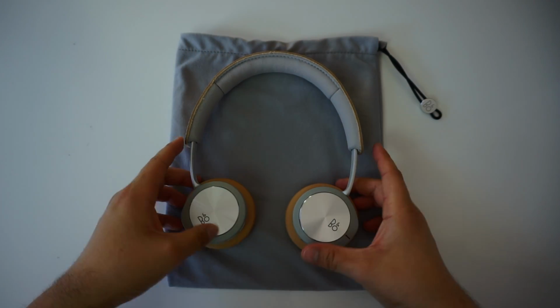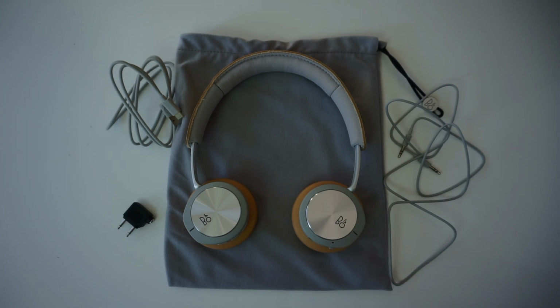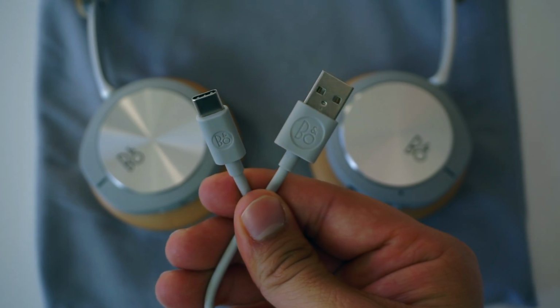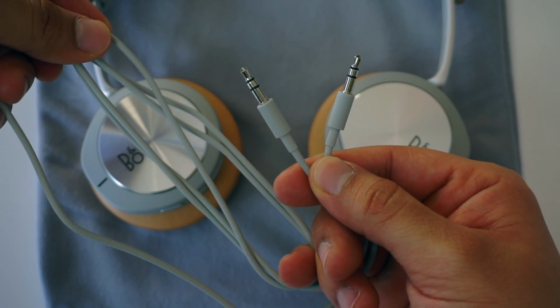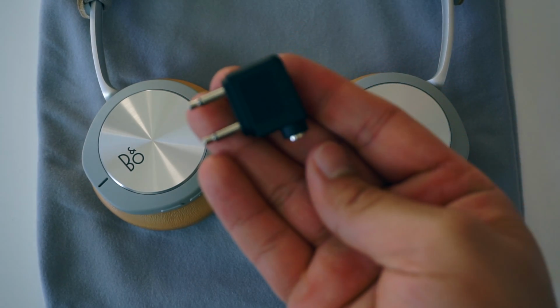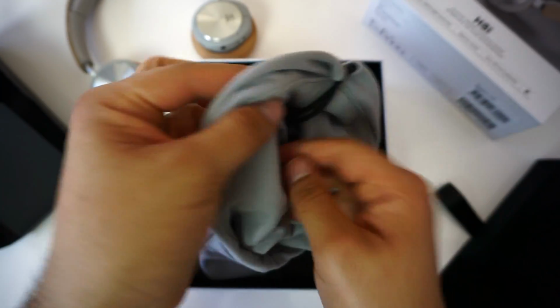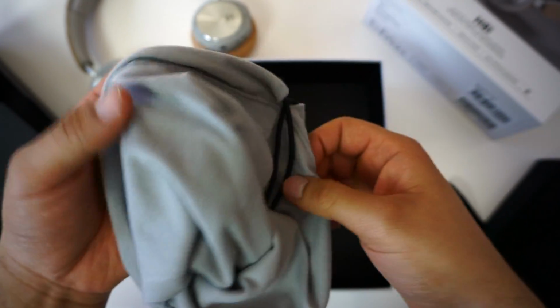Alright, if you watched my B&O H9i video, then you're going to have a little bit of deja vu here. The H8i's come with a USB-C to USB-A cable for charging because it has a USB-C port, and it also comes with a 3.5mm audio cable for wired listening. And yes, they can be used passively, and they also come with an airplane adapter. The H8i's also come with the same fleece carrying pouch that comes included with the H9i's. And like I said before, even though this pouch does feel like it's good quality, when I'm paying $400 or $500 for a pair of headphones, I'm kind of expecting a hard shell carrying case.